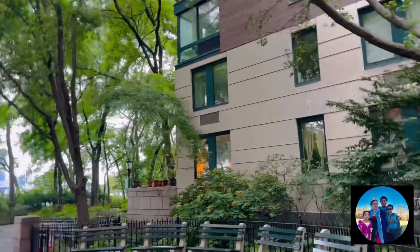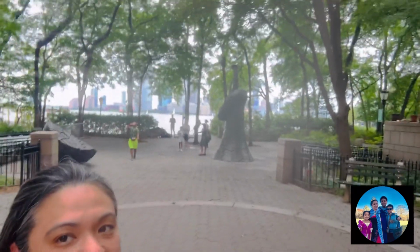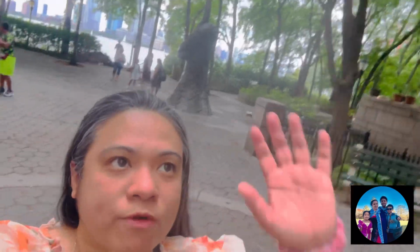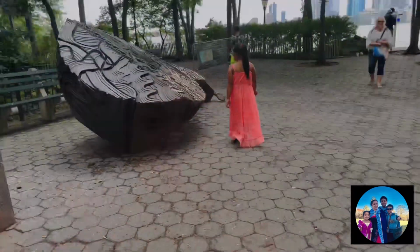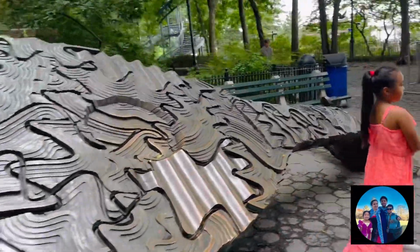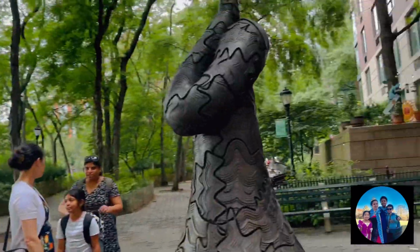We are back in Battery Park to pick up our car. So while waiting, let's explore. We are in Battery Park. So refreshing. I like this place. Oh, it's like a guitar. And music.